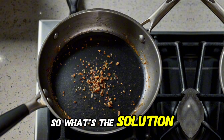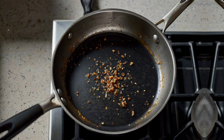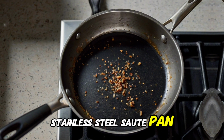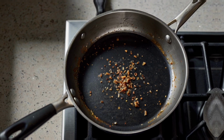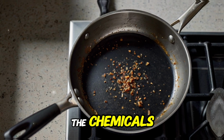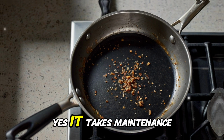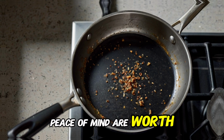So what's the solution? Think upgrade, not overhaul. Start with one high-quality stainless steel sauté pan. Once you learn the heat control, it becomes second nature. Try a ceramic pan for eggs or pancakes, non-toxic and slick without the chemicals. Or go old school with cast iron. Yes, it takes maintenance, but the results and the peace of mind are worth it.